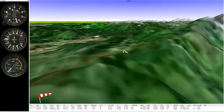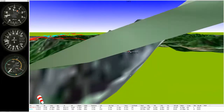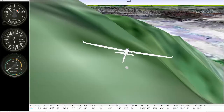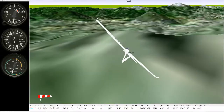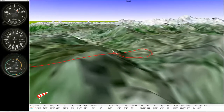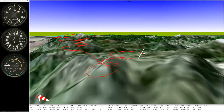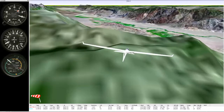On this animation you'll see my plane in the red, and then behind in the background 5 Zulu coming up behind me in the blue. Still ridge soaring, but now up to 10,000 feet. Should be getting up close to Olancha. Actually, I just passed Olancha. Olancha's there in the background, it looks like. Catching a small thermal here, circling up now at 11,500.